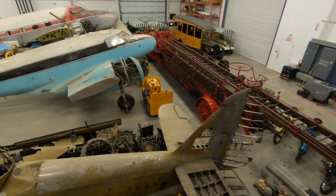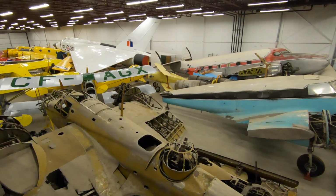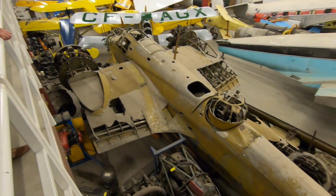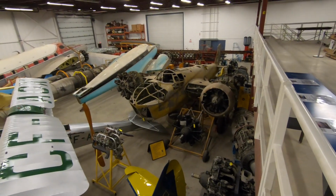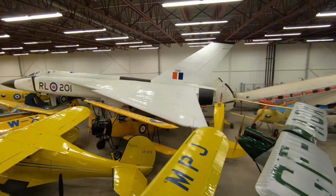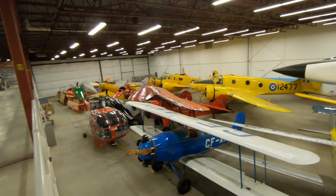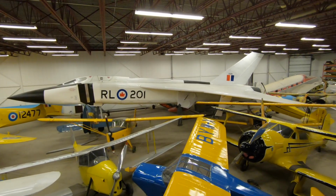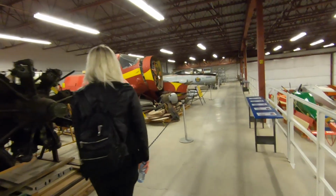So hopefully this is a better view for you guys. Look at all the different aircrafts. Let me know. I don't even know what these are. Please let me know what you guys think. Look at this guy right here. And folks, check this out.